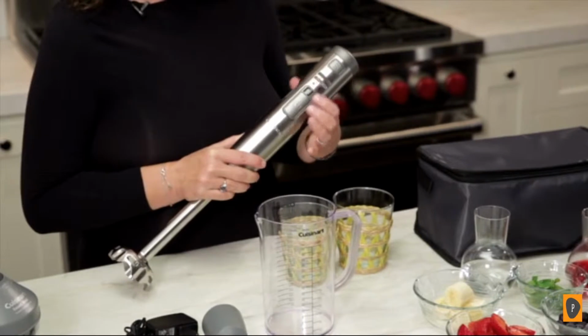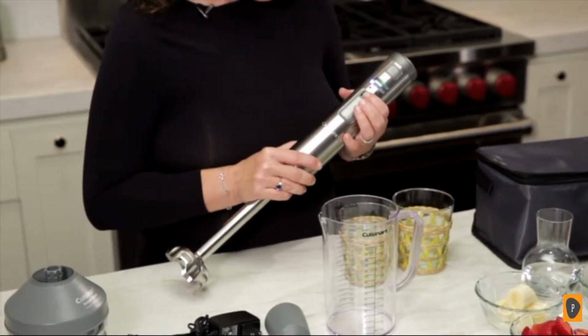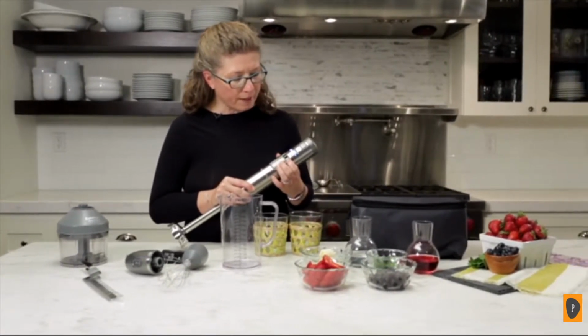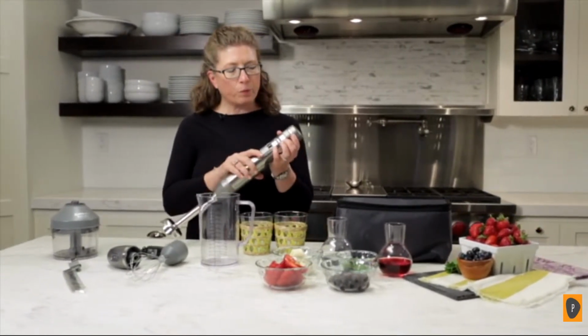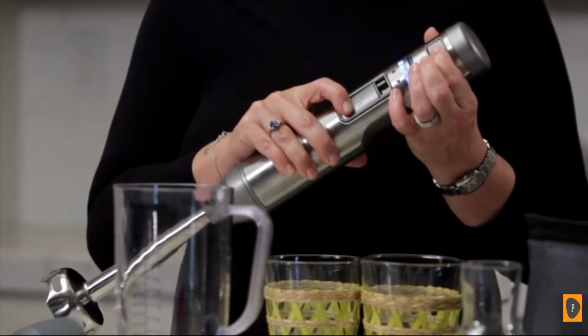And this here where the blue light is the speeds. And you have five speed settings, variable. They go up and down by just pressing that. To start the handheld blender, you have to press down the lock-unlock button along with the power button at the same time.